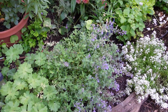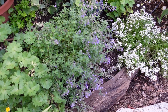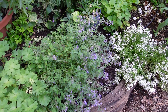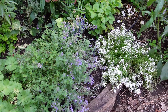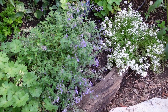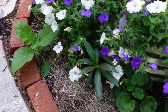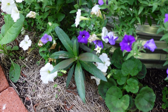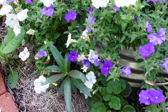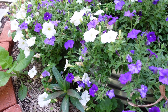Here is my Junior Walker's Nepeta. And it's reaching for the sun. So it's getting a little bit taller than I anticipated, but that's okay. It's been blooming just beautifully. I also may move it to somewhere where it'll get more sun and be more upright. Now down here, I don't know what this is, but it's a volunteer. It kind of has the leaf structure of my phlox, but I'm not sure. So we'll see what happens there.